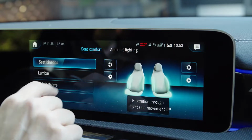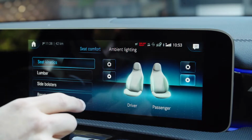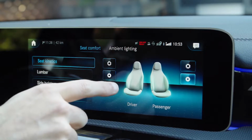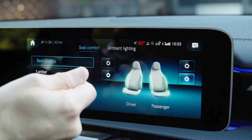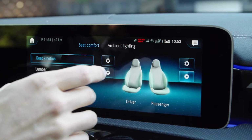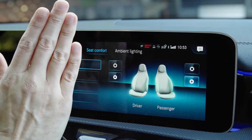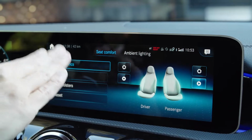As for the comfort function, there are also those seat kinetics available. Then there's no seat massage, but there are different functions the seat has, like the lumbar support, or it also goes back and forth, and the lower part goes up and down.